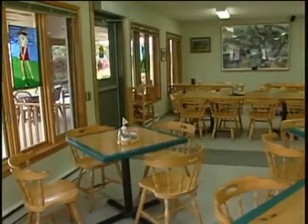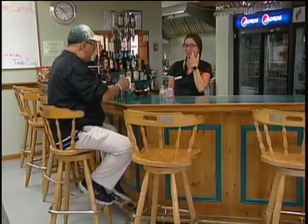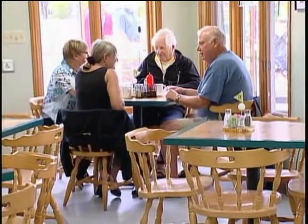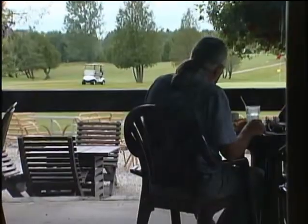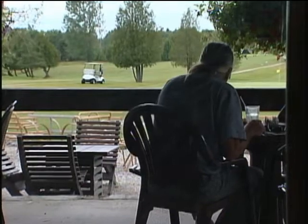Welcome to our clubhouse. We are a 169-seat capacity building with a lovely bar. We are wheelchair accessible. We have a beautiful patio, which you can sit and have a drink, have a snack, watch the players on the ninth hole, and then watch the most beautiful sunsets on Manitoulin Island.